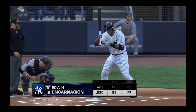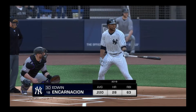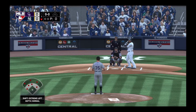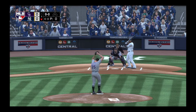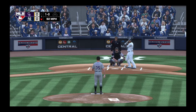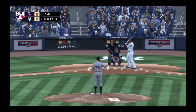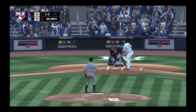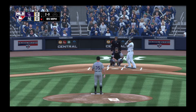the side is retired. Edwin Encarnacion now. He'll lead things off here in the bottom half of the first. For the Yankees, the first baseman, Edwin. Infield in the overshift here. Now the pitch. Ball 1. And 2-0 as this one's taken low.